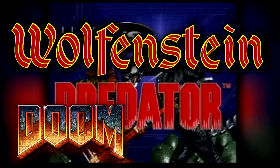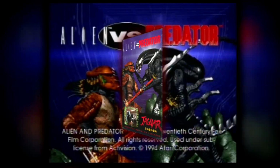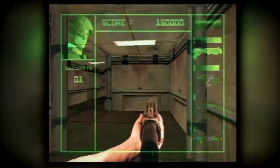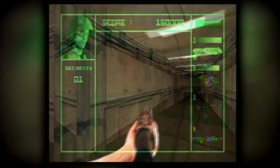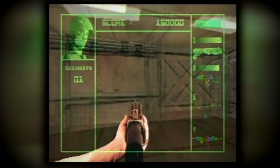Titles such as Doom, Wolfenstein, among many others, were already proving popular among more hardcore gamers, and Alien vs Predator on the Jaguar was indeed the ultimate system seller. The game was incredibly action-packed, the environments had never looked this good in a first-person shooter, especially on a console before, and by 1994 standards, it really was the closest thing to playing a realistic sci-fi movie that we had got to this date.